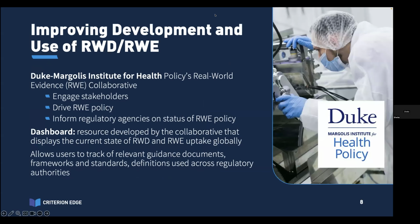So to track the process and status of real-world data and real-world evidence and to improve their use, there has been the generation of guidance documents and frameworks across regulatory agencies. So Duke University has established a real-world evidence collaborative, which informs on the current state of real-world data and real-world evidence uptake throughout the world. And as global interest from regulators has increased, this has led to discussion about the harmonization between terms like we just discussed, so that these can converge in guidance documents and best practices across the regulatory landscape.